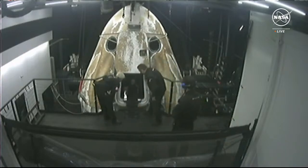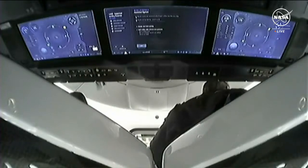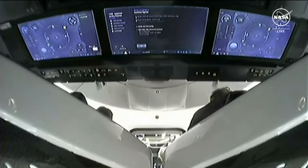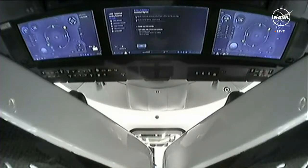So next up out of the capsule will be the 2 mission specialists, Konstantin Borisov from Roscosmos, as well as Satoshi Furukawa from the Japan Aerospace Exploration Agency.